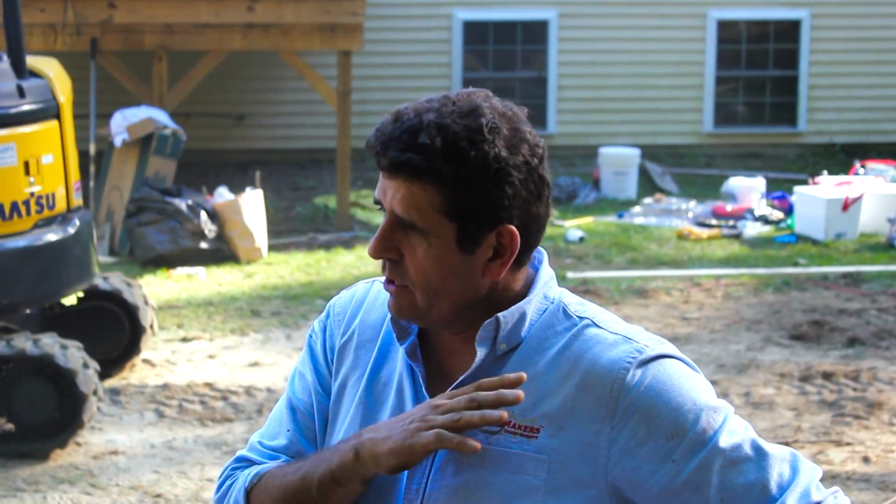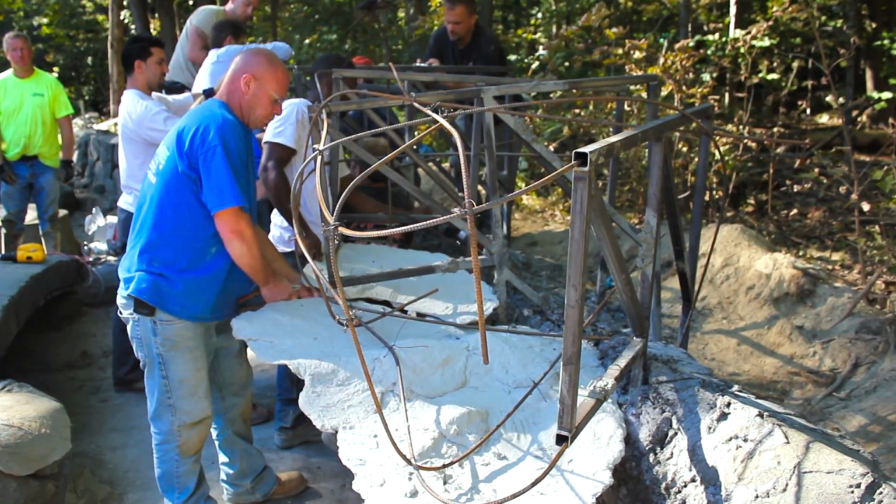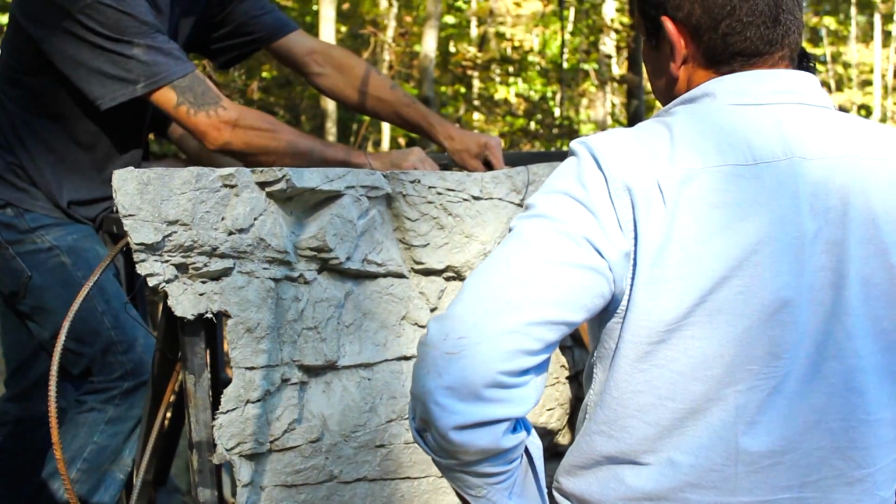The textures on these rocks that come out of the New Hampshire mountains are going to just blow it right up. When he comes in, he's not going to know that these aren't real rocks that we put in here, that they're in frames and stuff like that.